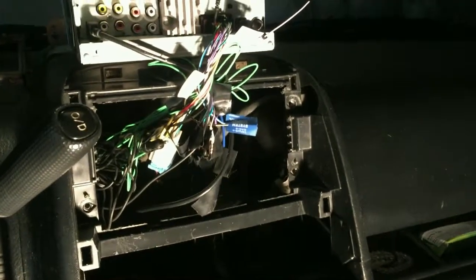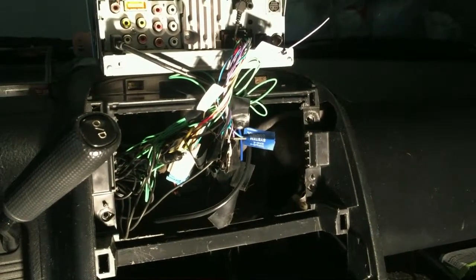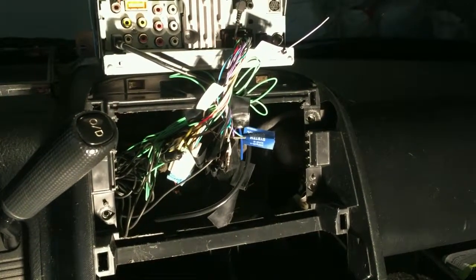So I'm going to have to take... Radio Shack went out of business, so I've got to go find some wire nuts, little wire nuts or something, to wrap this up a little more professionally and see if I can resolve this.